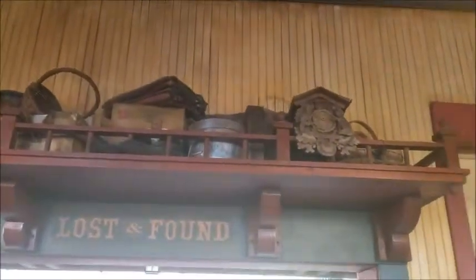So the Frontierland station used to be my favorite station because of all these props. Right up here used to be a peg leg with the word Smith across it. It was to represent the joke that Ed Wynn, or Uncle Albert, in Mary Poppins says to Dick Van Dyke, or Bert. It was just funny to have the peg leg up there with the word Smith across it.